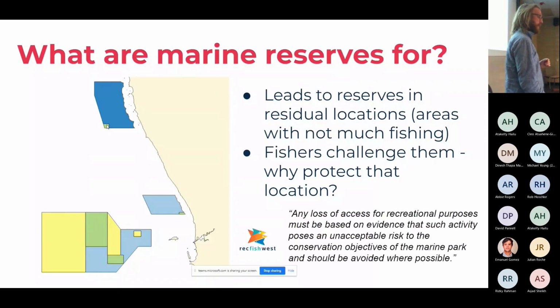Another example is Recfish West, the peak body group for recreational fishing in Western Australia. And they've put out a position statement on marine parks that says basically that if they're going to lose access, we need to prove that fishing activities pose an unacceptable risk to that location, and that we should avoid basically creating sanctuary zones where possible. Which, you know, they support them, but there are these conditions on it. And again, this is kind of speaking to that point to that reserve and telling me why that's there and why you can justify closing me out of that area.